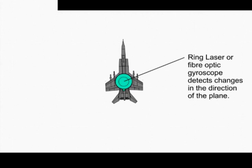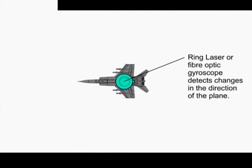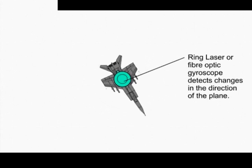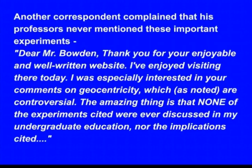This Sagnac effect is used by airlines for their compass directions. As the plane turns, the change in the fringes is translated into a change in the direction of the plane that then registers on the cockpit compass. In addition, I have received comments from 2 scientists complaining that they were never taught about the Sagnac experiment. The first said, "After 35 years as a professional physicist with a thesis in relativity, I only learned of Sagnac's experiment last year." Another correspondent complained that his professors never mentioned these important experiments.